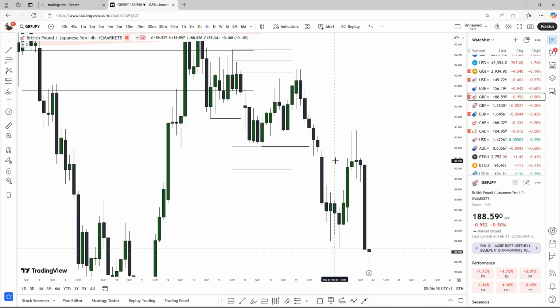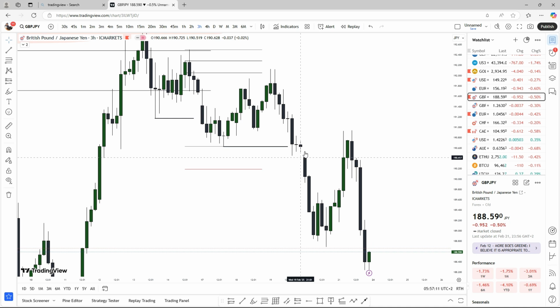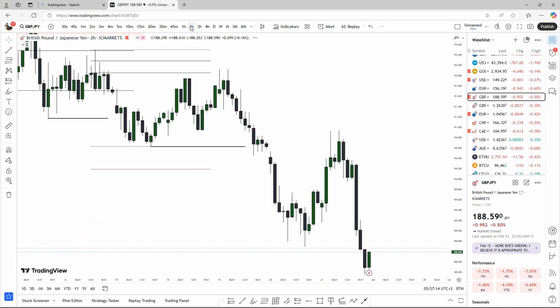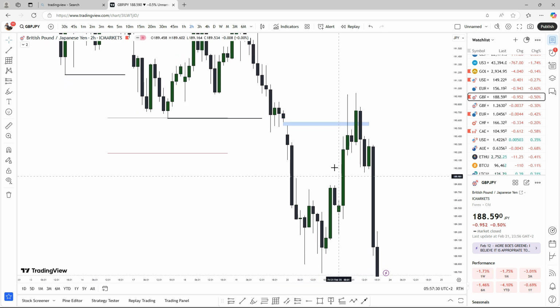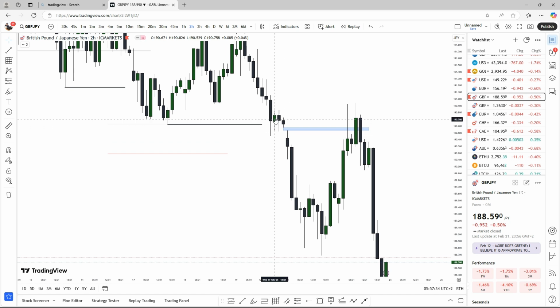So I noticed that there might be a gap here, but it's not visible on this time frame. So I switched to 3 hourly. Still not visible. I switched to 1 hour. Yes, it's visible. So here's our gap right here. I mark our gap, and after marking our gap, I take this candlestick as my point of interest because it is close to this gap. So I mark this candlestick.